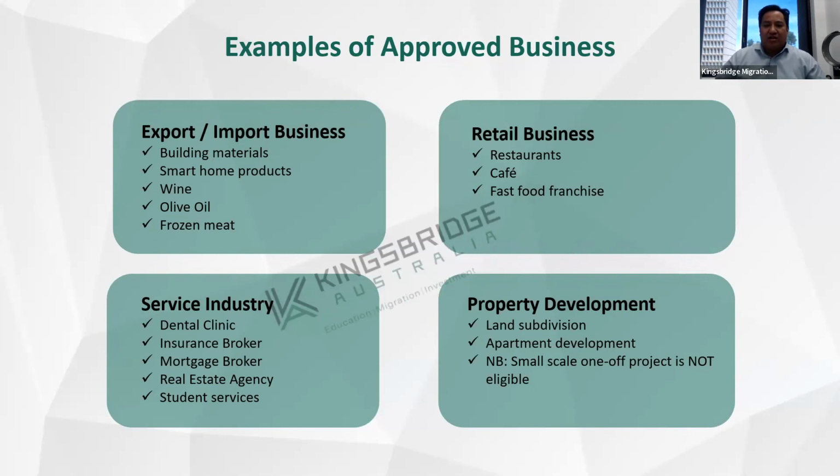On the top right, you can do retail businesses such as restaurants, cafes, and fast food franchises. So a lot of people like to bring their franchises over from wherever country they're from, get the master franchise and come over here. Unfortunately, if you are not the master franchise and you just own a shop, you need to be very careful because you're not really demonstrating business skills because this is coming from the head office, okay?